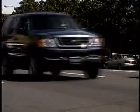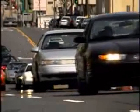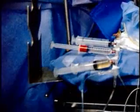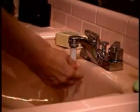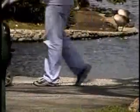Oil, keeping the country moving with fuel and tires made from rubber. Keeping the country healthy with medicines and medical materials made from plastic. Petroleum, the basic ingredient for so many products that make our standard of living so much better. And our lives so much easier.